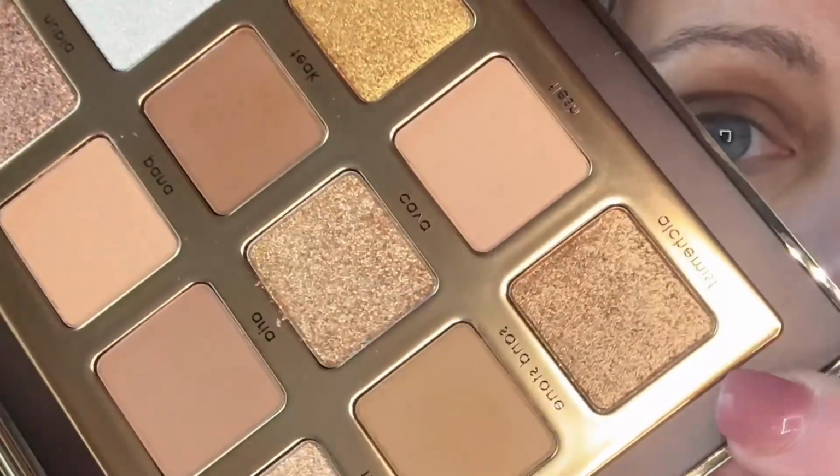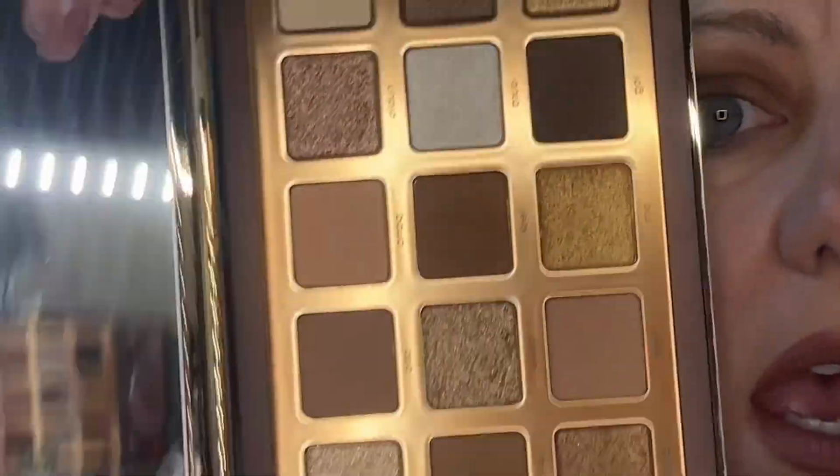Oh gosh, we have a couple different options here. Go with Alchemist and Fizzy. So I think I'm going to use Alchemist, which is this goldy one down here. And then Fizzy is this really shiny one right here. So let's do Alchemist first.